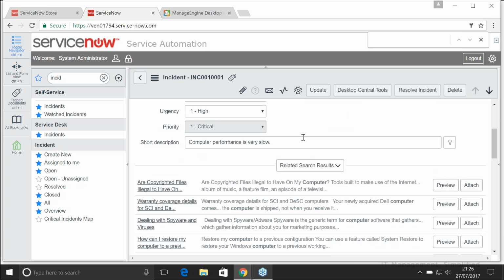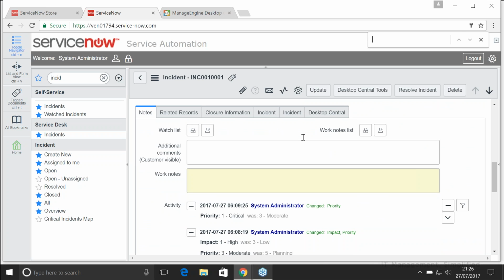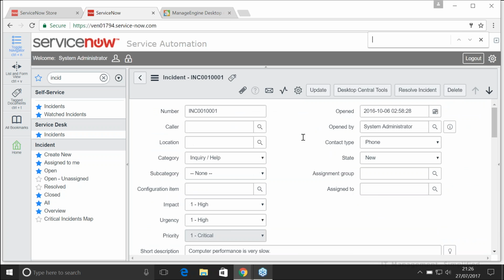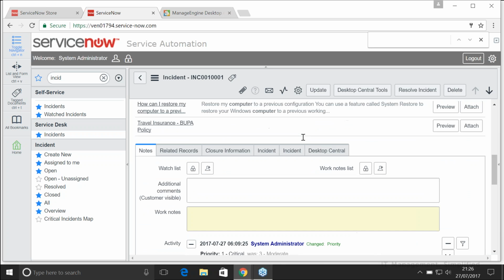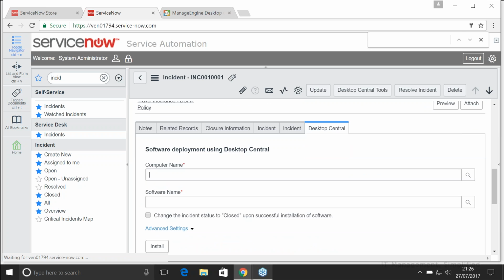I will make use of the software deployment feature that Desktop Central offers. So once you integrate ServiceNow with Desktop Central, right in your incident window, when you scroll down, you will find the Desktop Central tab here. Yes, you can find the software deployment option that you can perform. All you have to do is just enter the computer to which you want to deploy the software, as well as the software package that you want to install. So let me select the computer.